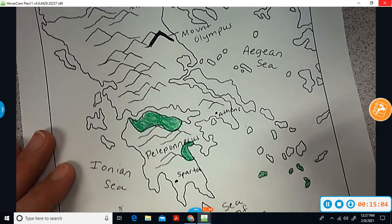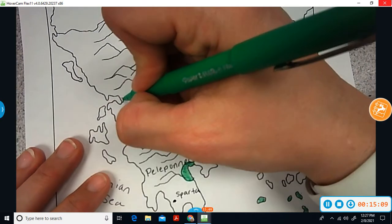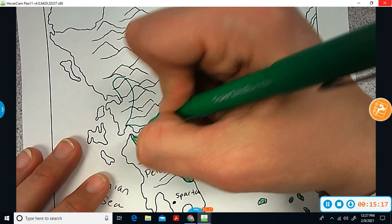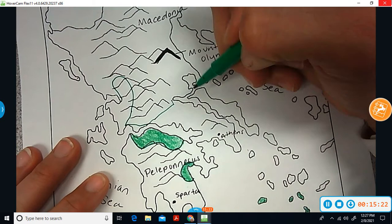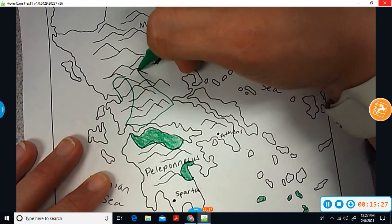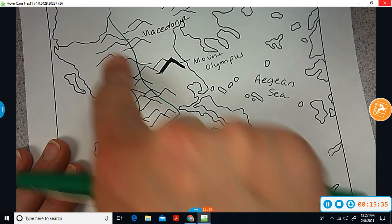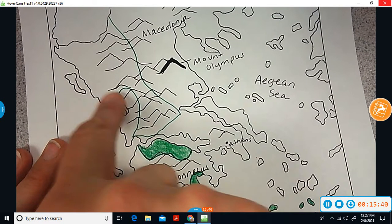Okay, coming up here. It's the last chunk of green, but it's pretty big. So starting here, it's going to come up, loop up, come down, like about here, then kind of skim over here to about here. Then it's going to come up, get skinnier, and then kind of form a line that goes up to about here. Inside that line is all green, not this island, on the mainland.